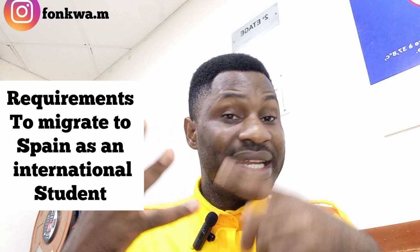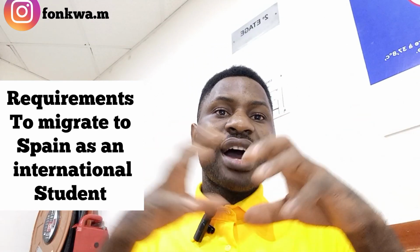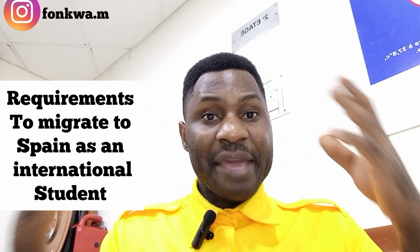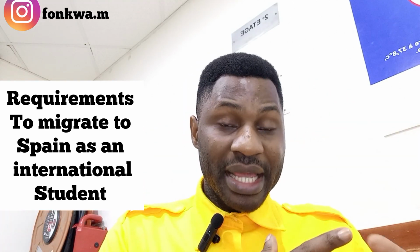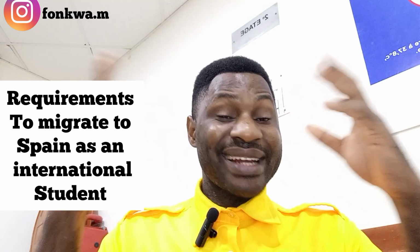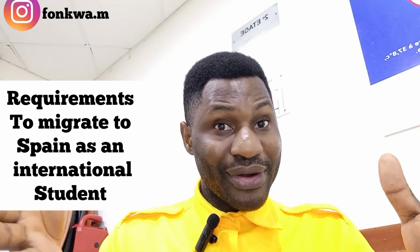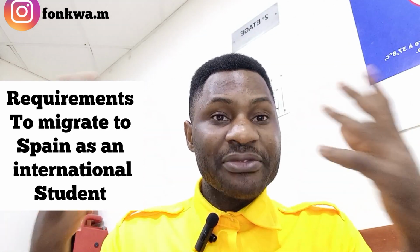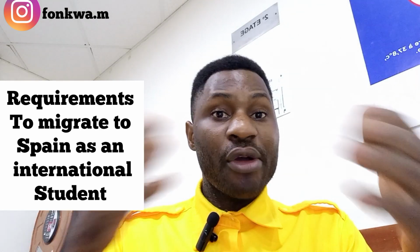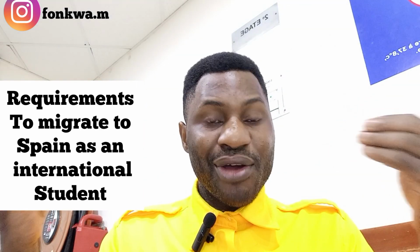The first one is the student visa. So if you have an admission letter from a school in Spain, be it a private institution or a public institution, this is the time for you to apply for your visa. And there are documents required. You need documentation, you need visa fees, and of course proof of funds, which is part of the documents, and I will be talking about this at the end of the video.